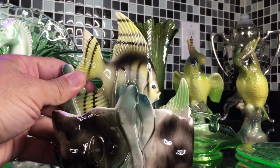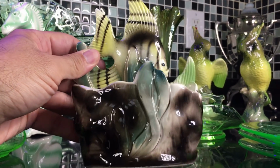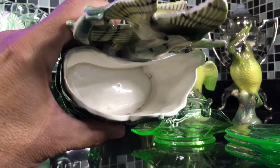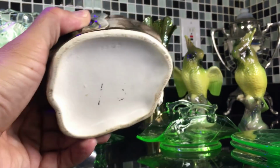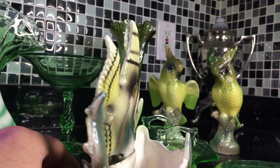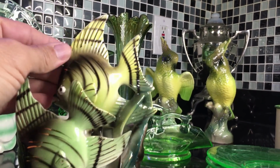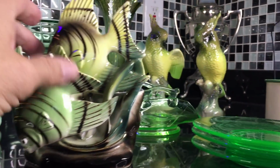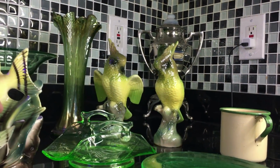And look at sort of the 3D effect you get when you look at it. Is it 3D? I'm probably not using those terms right. It's probably not 3D. Multi-dimensional. So there it is. Again, not a chip or a crack anywhere on any of these fins, which is absolutely amazing. And I'm going to say probably 1950s. I love that. I really, really think that's attractive.